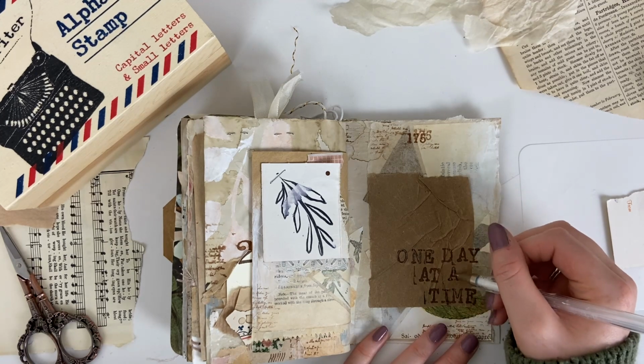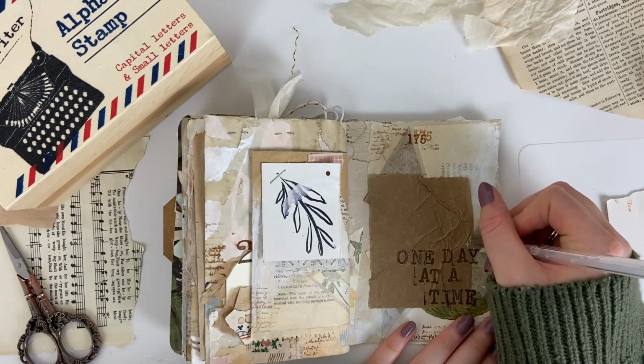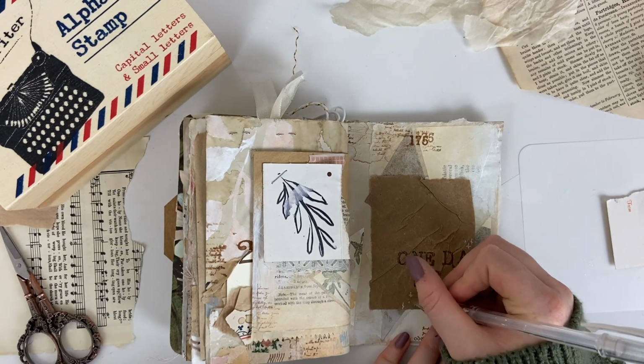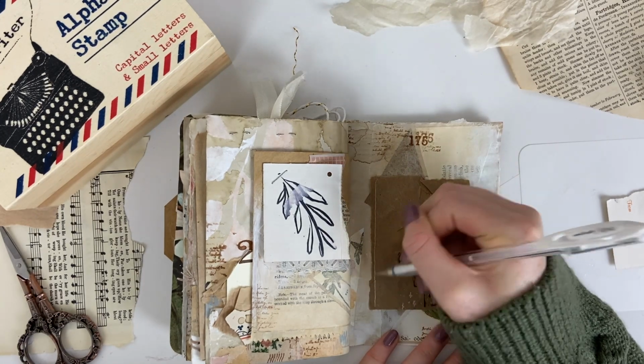It's been a really fun month, and I can't wait to show you a full flip through of this journal and chat through different thoughts and things that I've learned over the course of working on this in the month, things that I've tried that are new, what I like, and how I'm going to take this forward maybe into my other journals.